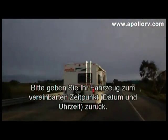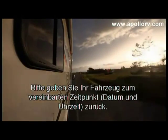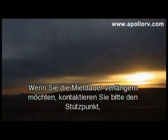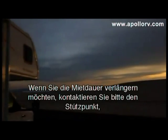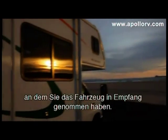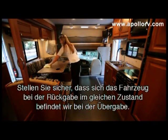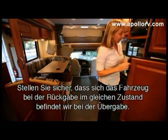After you've enjoyed your self-drive adventure, please return the vehicle on the contracted date and time. If you wish to amend the drop-off date or time, please contact your pickup location for authorisation to extend. Before you return your vehicle, please ensure the RV is in the same condition as when it left.